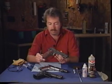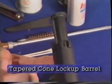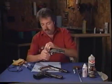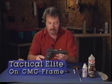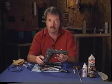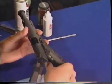It's got several unique features to it. It has our Night Eyes tritium night sights. The pistol has a tapered cone lockup barrel that enhances accuracy and reduces felt recoil. Also, we have a Tactical Elite built on a CMC frame. This gun is 15-round magazine capacity, so it makes it a pretty powerful package. As you can see, it's basically the same gun, just with a high-capacity frame.